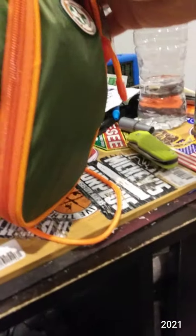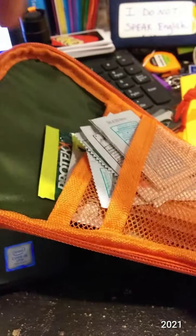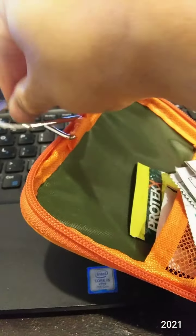Oh, it's some kind of sticker adhesive. That's odd. Looks like it opens up like a clamshell. Got a nice little hook there to hang up so you can access the pouch. It's kind of like a kit. Okay. What do we got here?